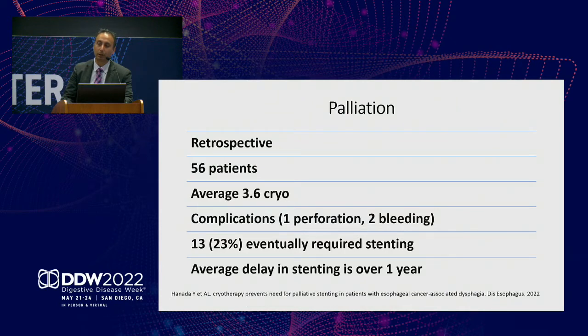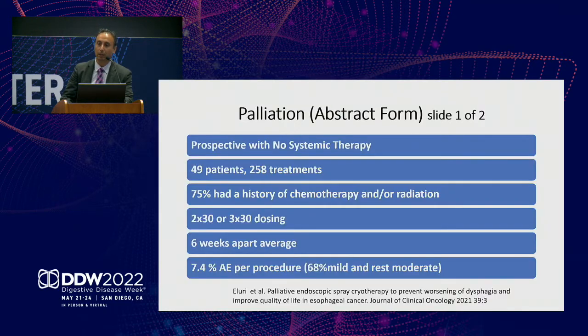This is a study that came from the Mayo Rochester group, again retrospective on 56 patients who had an average of 3.6 cryo sessions. The complication rate was low, also less than 5% for major, 1 perforation and 2 bleeding. What they found is the majority of patients ended up not needing stenting before their passing. And even the ones who eventually required stenting, there was an average delay in stenting of over 1 year. All of us who have dealt with stenting know that stenting impact on quality of life is mixed. For some patients, the quality of life can worsen significantly with stenting.